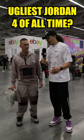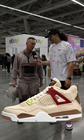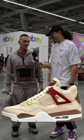What's the ugliest Air Jordan 4 of all time? Where the Wild Things Are. Yeah, those are pretty rough. Yeah, they're pretty bad, man.